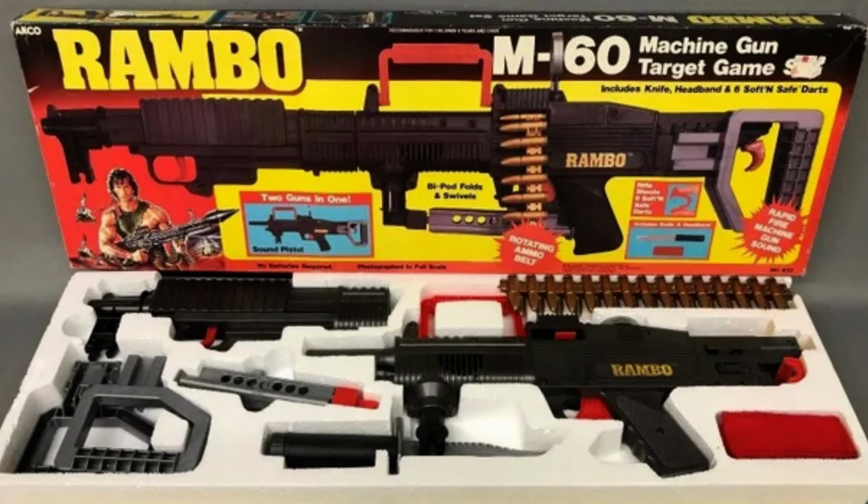And of course, probably the coolest toy gun set was this Rambo M16 set. Look at this thing. Look what all it comes with. It even has the bullets you can put around you and everything feeds through the gun like Rambo. Oh, this thing looks awesome.